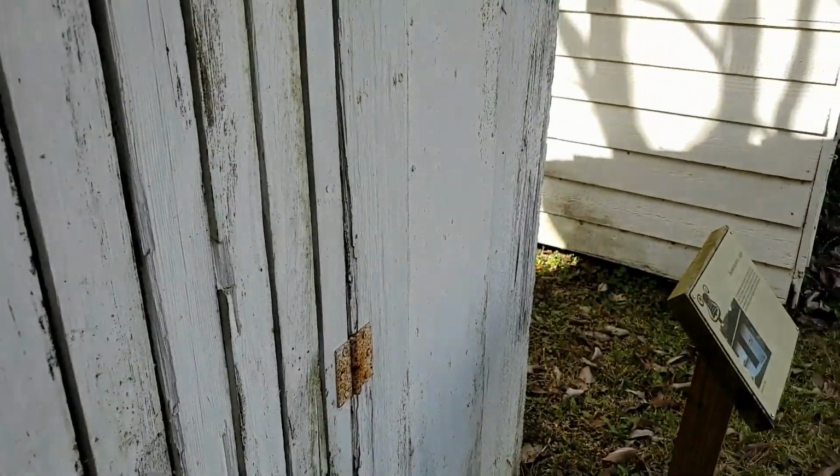Got a couple buddies that raise chickens and have chicken coops.